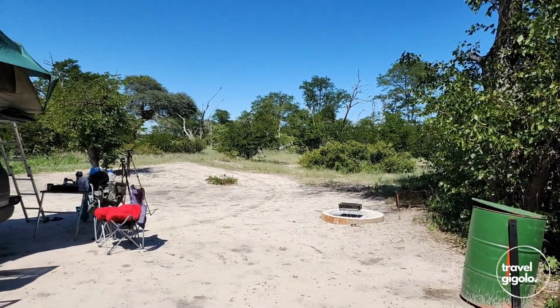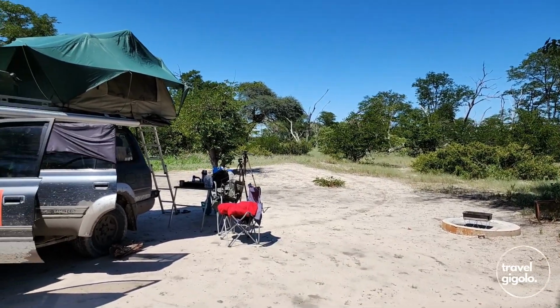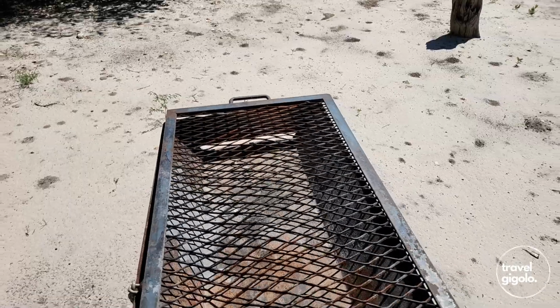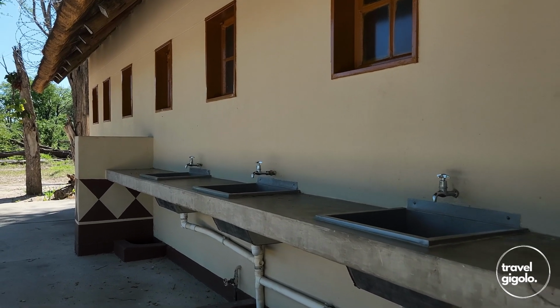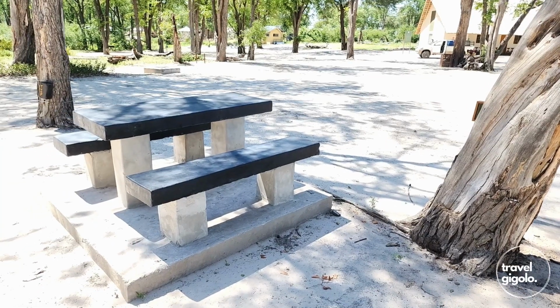So what is there on the campsite? There's a fire pit, there's a dustbin, there's usually a braai stand except at our campsite. There are ablutions with showers, basins, toilets, cold and hot water. There is a wash-up area as well. Some campsites have a picnic table.